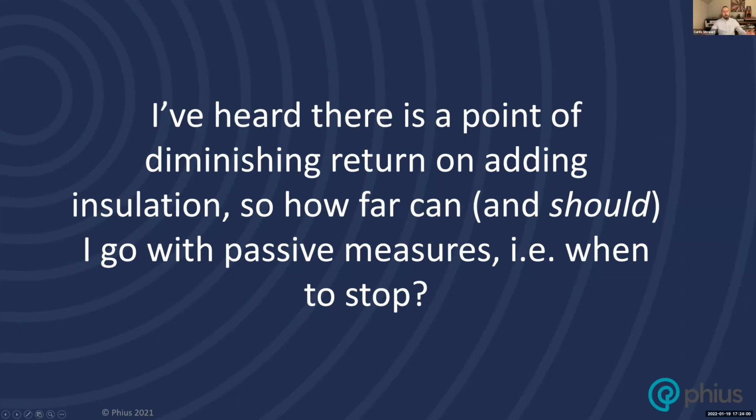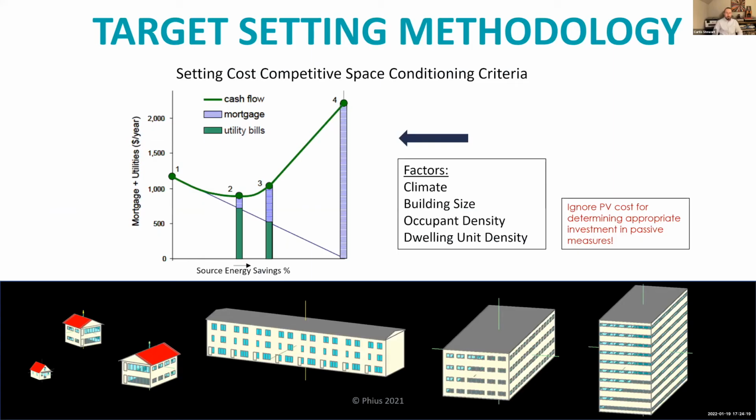So Q&A. So Tom, I've heard there's a point of diminishing return on adding a lot of insulation. So how far should I go with passive measures? Like, do I just keep adding insulation? When do I stop?